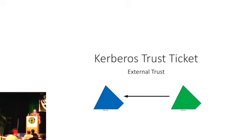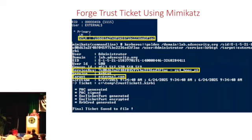One trusts the other. Note that the trust password, also called the trust key, can be extracted along with all user data when dumping AD credentials on the top. That external $ is a computer account, effectively. Each trust has an associated user account, which contains that NTLM password hash, as you can see at the top. This data can be used to forge trust tickets. We use the trust password for the external trust to create the trust ticket file.